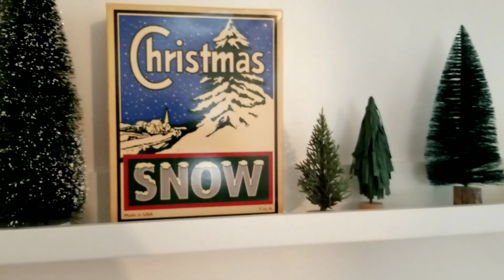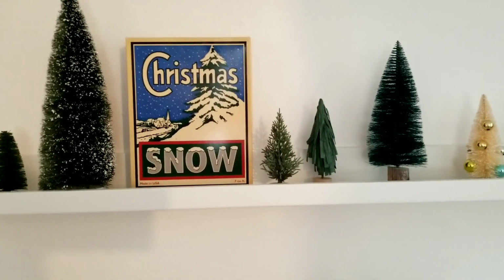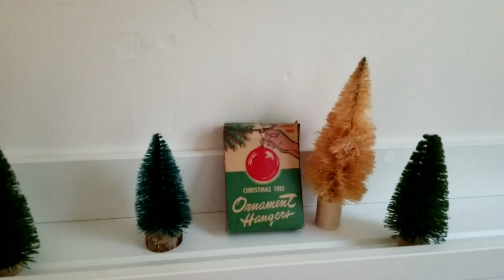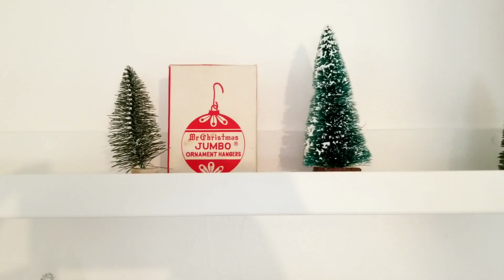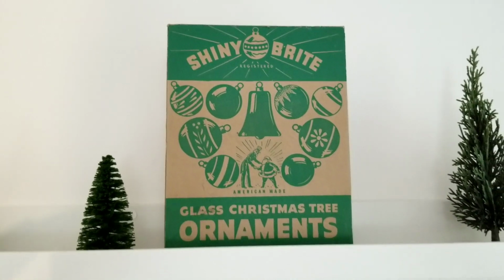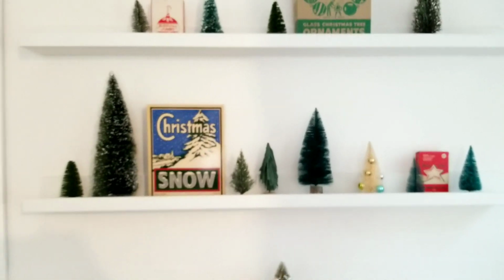And it actually did have the snow in it, but I didn't want the snow, so I got rid of that and just kept the packaging. And then the rest of these little packages are truly vintage. Just ornament hangers, light bulbs, some more ornament hangers. These are one of those things where when you're at yard sales or thrift stores, you can find the little ornament boxes. They're usually like 25 cents or less. They're really cheap, but they just add a nice touch.